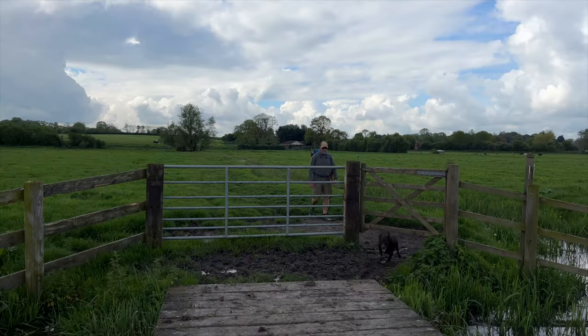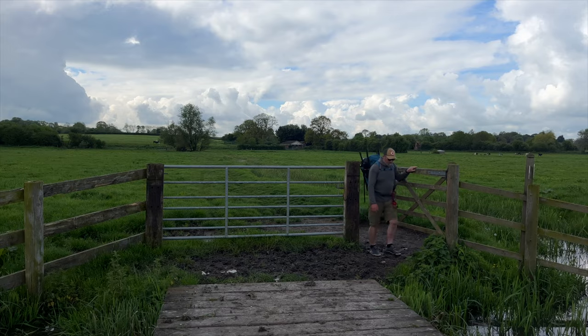So when I'm doing my packrafting route on the Waveney, this is the footpath that I normally walk. And it's nearly a paddle's depth deep. I wonder whether we can get all the way across this field.